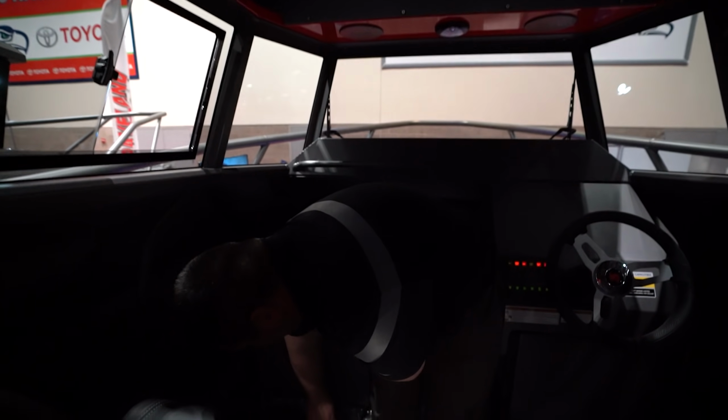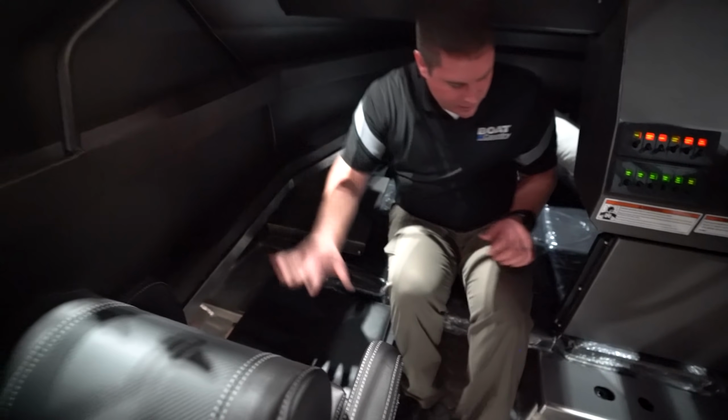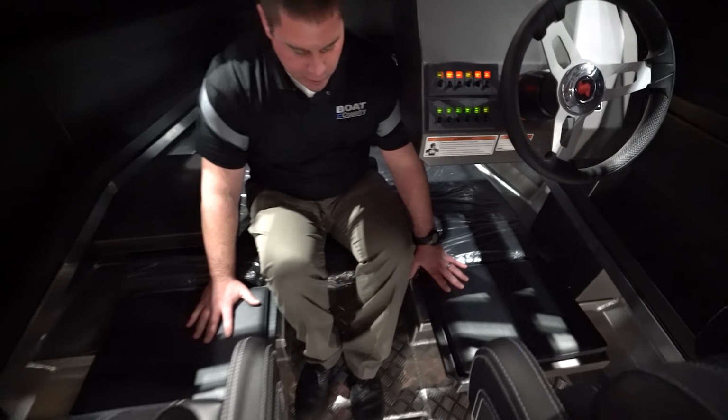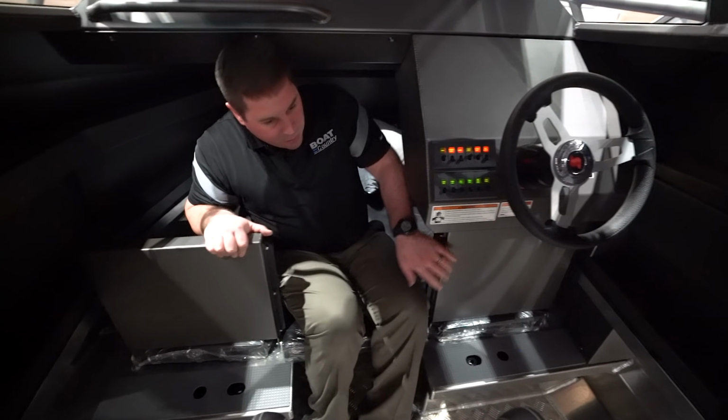We got 2 of them, driver and passenger. Good grab rails in this boat, so no problem there, holding on tight when you're in the rough stuff. Again, with the flip down extensions on this boat, both port and starboard side, you can flip them down and make a berth infill. Nice. Definitely important.